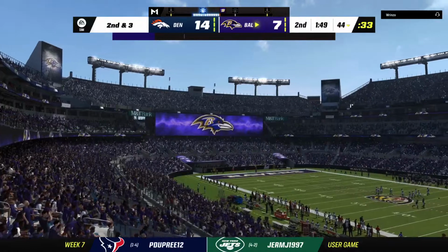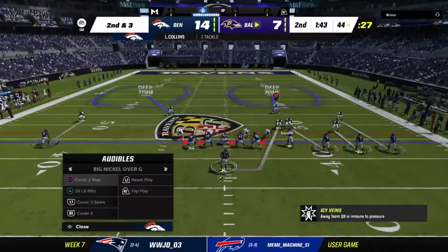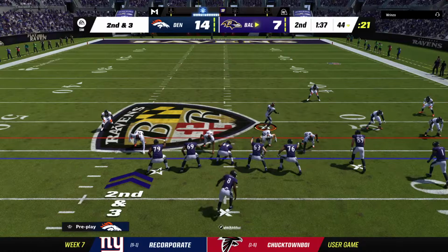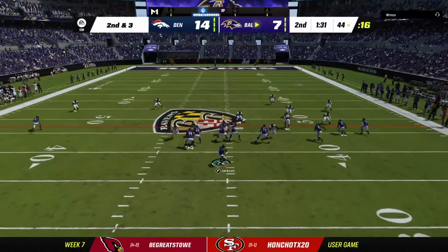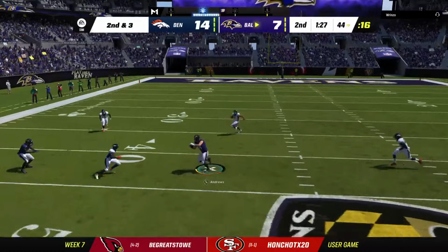A few moving pieces on that play because that was an RPO, was it not? It was, but one important piece that didn't move incorrectly, the offensive line. Because when you're running this play, as he continued down the line of scrimmage, sometimes the lineman can wander downfield. And if you're more than a yard downfield, it's illegal to throw the football at that point. But they held their ground, held their spot, and turned it into a nice game.